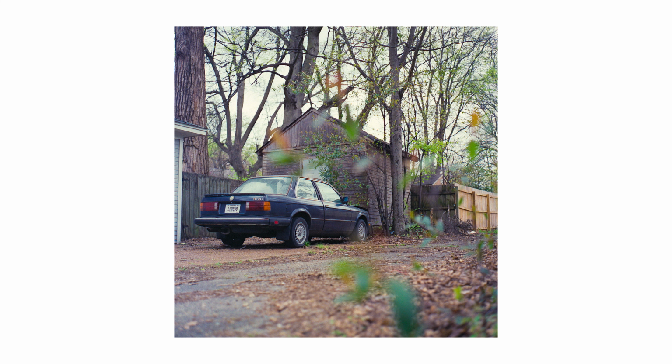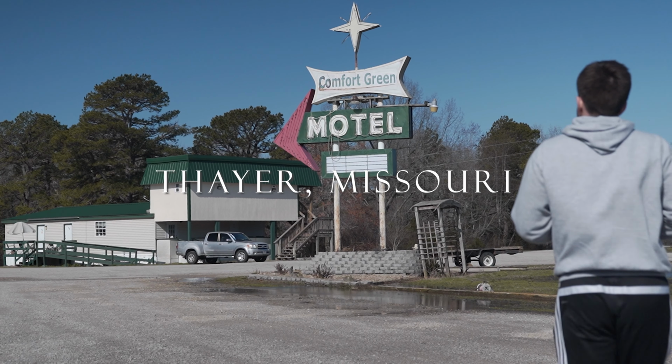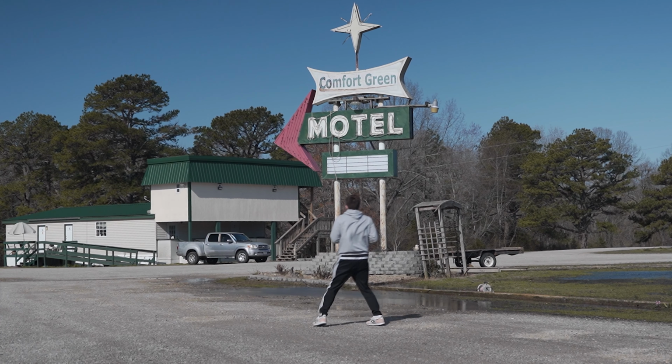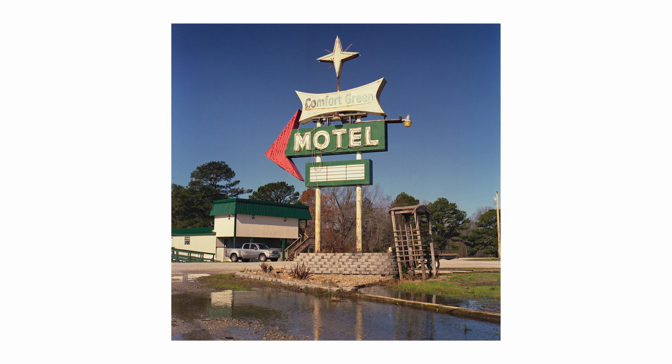I decided to end the trip with a couple of medium format shots. This one was taken in Memphis, and the next one was taken somewhere in Missouri. That one makes me feel better about myself.